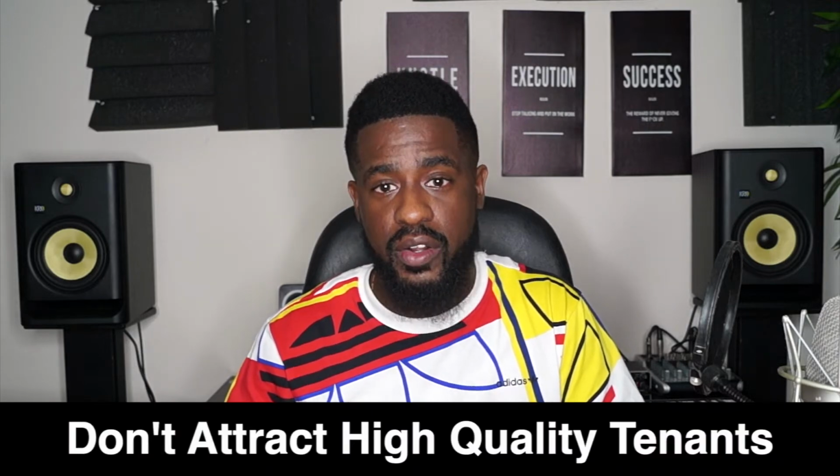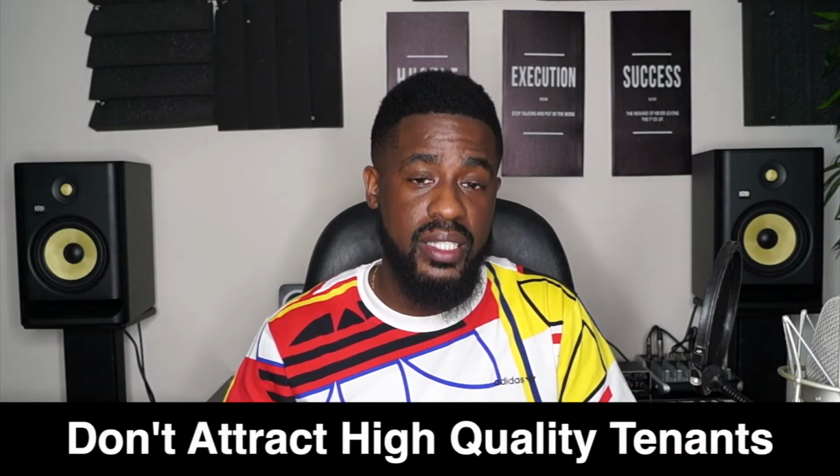And the truth of the matter is, another con, these areas usually don't attract high quality tenants. High quality tenants aren't going to want to live in low quality neighborhoods. And that even goes for Section 8 tenants. High quality Section 8 tenants want to live in good neighborhoods as well. So even though Section 8 housing is limited because there are so many more voucher holders than there are Section 8 landlords, tenants might settle in a not so good neighborhood for the time being, but they are constantly going to be looking for another place in a better neighborhood.